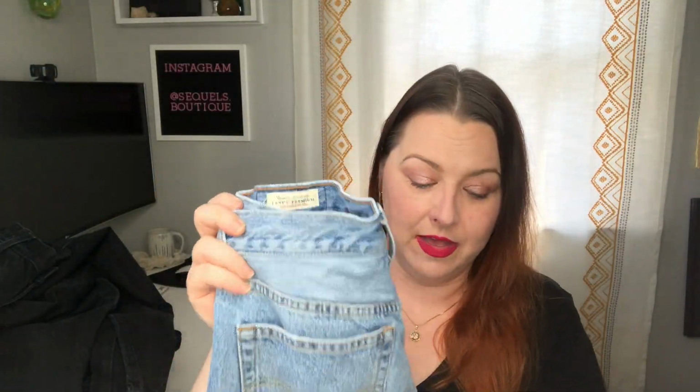Love, love, love. Comps on these are in the 60 to 80 range, so I'm going to list them as 79 and we will go from there. So there you guys have it: the good, the bad, and the ugly.